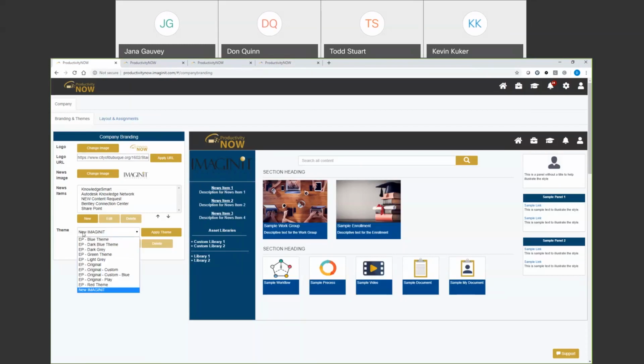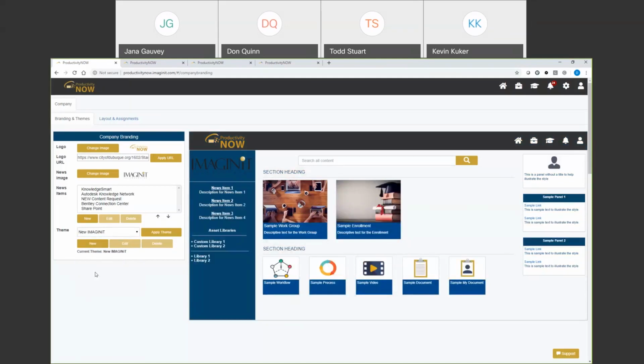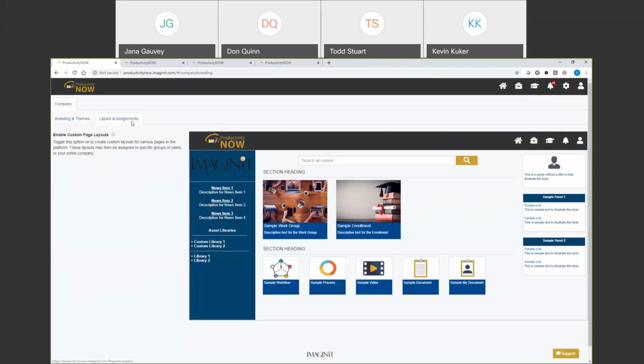Same thing with the themes down below. You can build your own themes that allow you to color code different items. So selecting a different theme, you'll see there's different colors that can be applied to different areas of the page, and you can even assign different images for the asset cards that are used. Right? So that's the theming piece. Again, it's not new. It's just been a little separated from the next piece I'm going to show you right here. This Layouts and Assignments tab, this is what we've customized in the platform so that you can really tailor the home page and the Learning Center to what you want your folks to see.